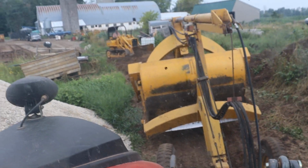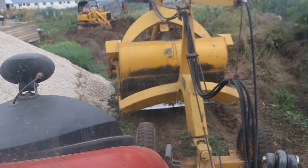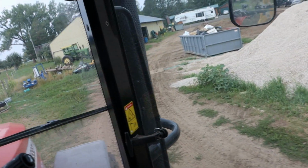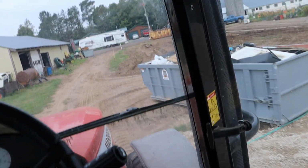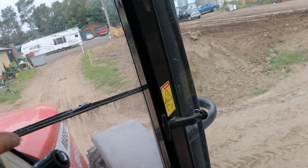And that's pretty much it. Now I'm running the gate back. Bring him down a little bit. And that's pretty much it. And then I just hold my handle forward, and we zip around for another go.